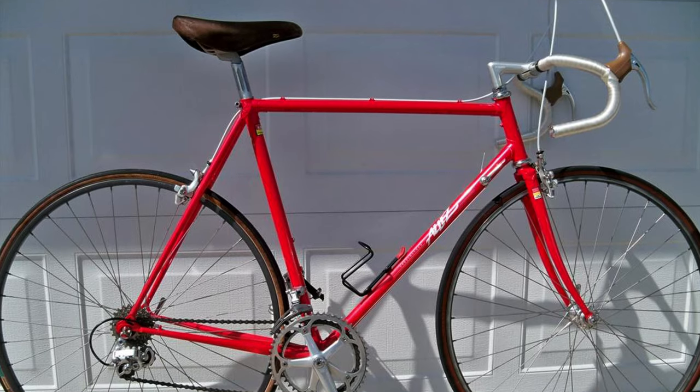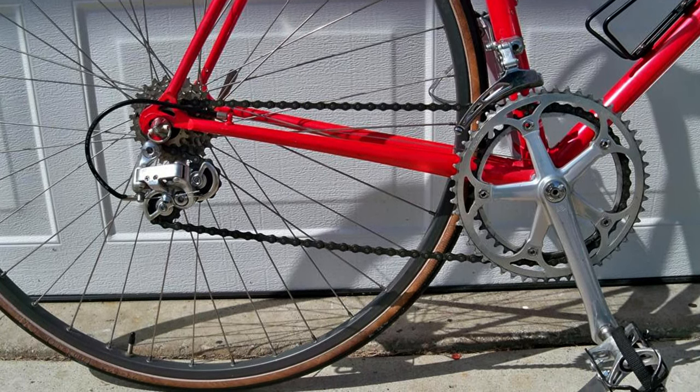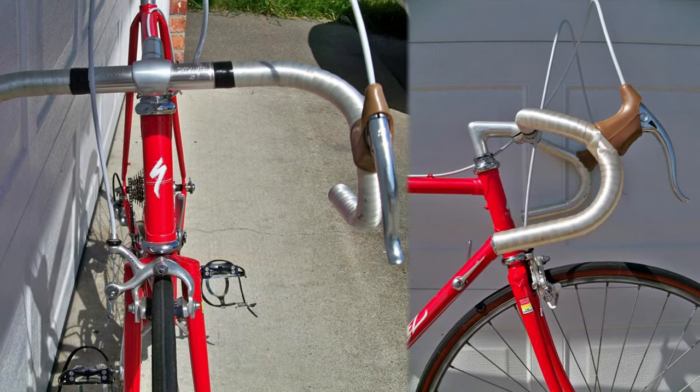The first Allez gets manufactured in Japan, the first mass market steel bike made in Japan and imported into the United States. It's a steel frame, lugs, the whole deal. It's a racier bike, but not a full-on race bike. Kind of like this, actually. Not really a race bike, but a full-on race bike at the end of the day.